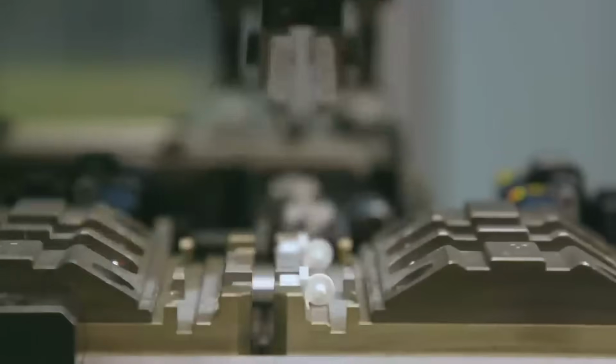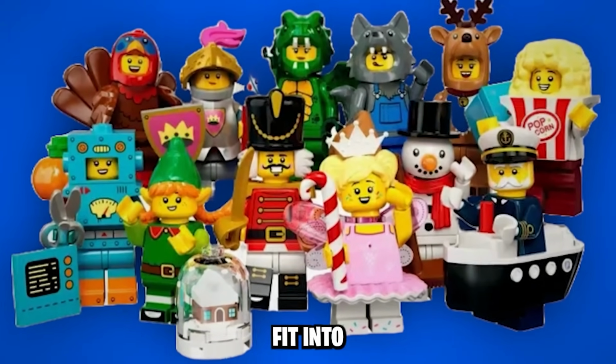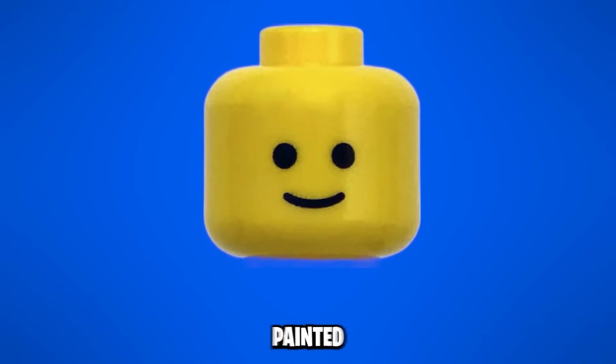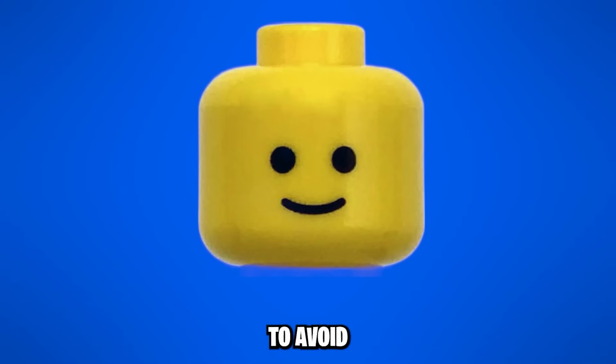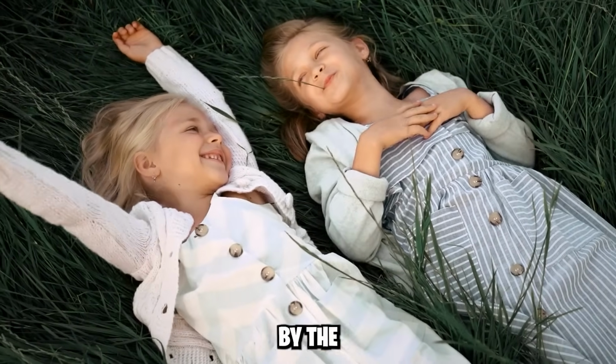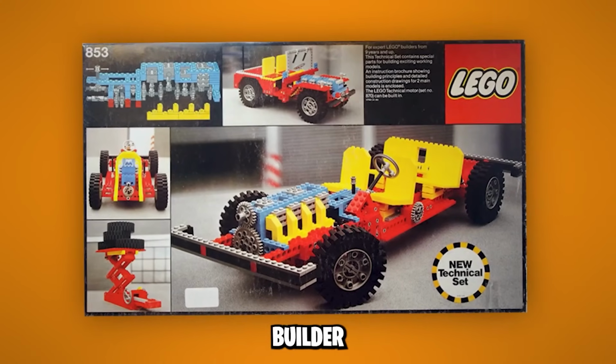As these were all separate pieces, the LEGO company needed to put a blank face on each of them that would fit into any theme. And so they went for 2 solid black eyes and a smile painted in black. LEGO had actually done this to avoid any gender or racial components, allowing those factors to be determined by the child's imagination and play. In 1975, LEGO introduced their Expert Builder series.